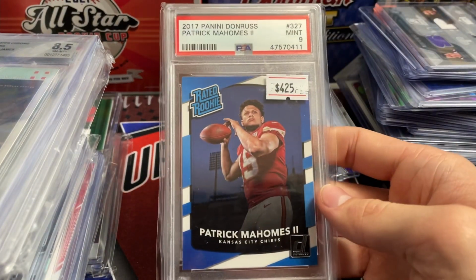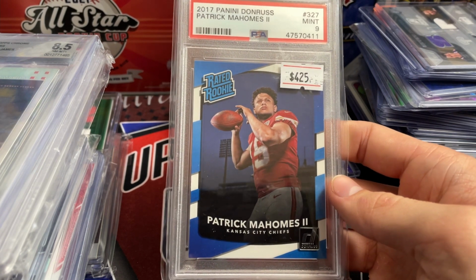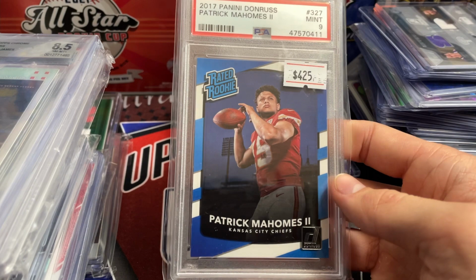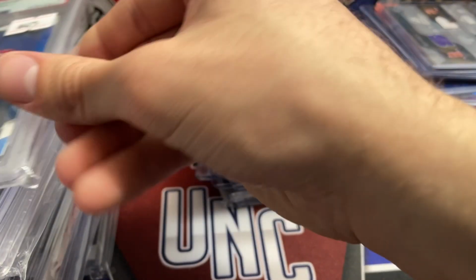Patrick Mahomes, picked this one up in trade as well for a Lamar Jackson. I added cash on top. This is for Lamar Jackson Orange Rookie Die Cut. But Patrick Mahomes, Donruss PSA 9.